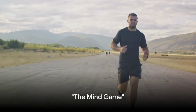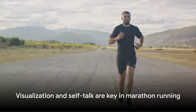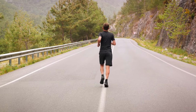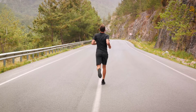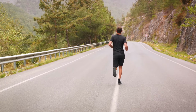Ever wondered why marathon runners often look like they're deep in thought or talking to themselves? Well, they're not rehearsing their grocery list or practicing a Shakespearean soliloquy. They're playing the mind game, a crucial part of marathon running that's as taxing as the physical training, if not more. You see, running a marathon isn't just about the legs, the heart, or the lungs. It's about the mind too.